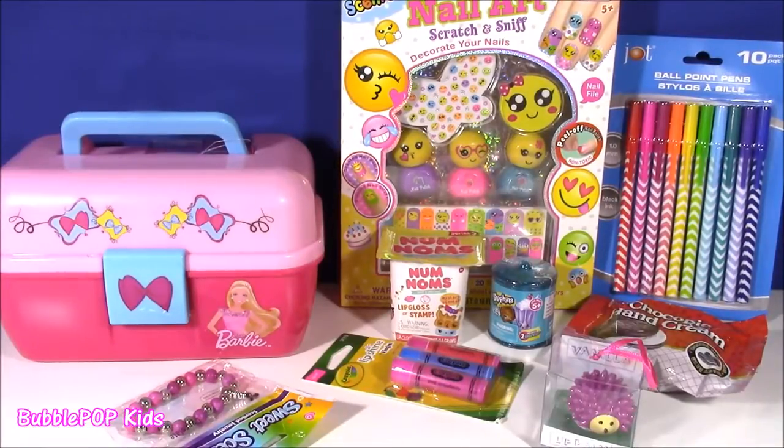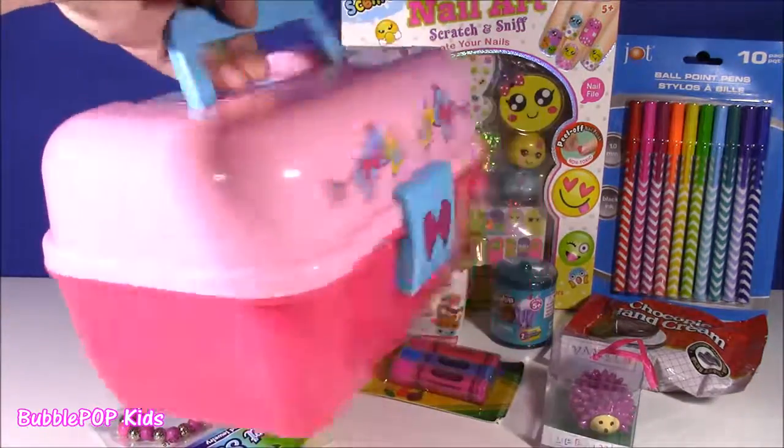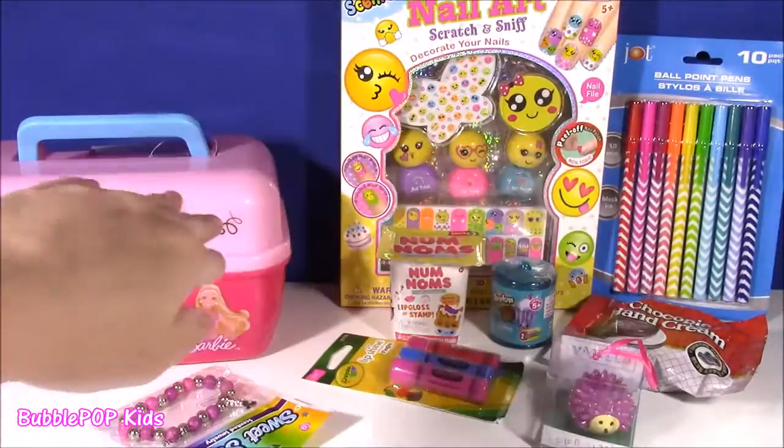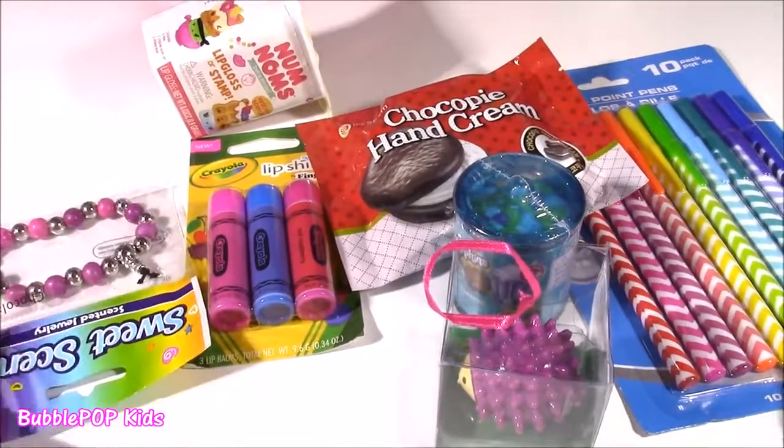We have an amazing show today. It's a mixture of a little bit of everything. I found this awesome Barbie box. It's like a little makeup caboodle. It's completely empty because we're going to be putting all of this cute stuff in there. I have so many adorable things to show you today. I just cannot wait to get started.